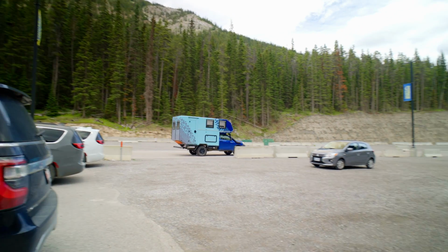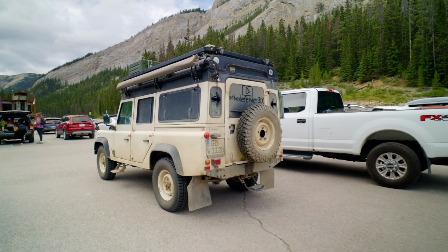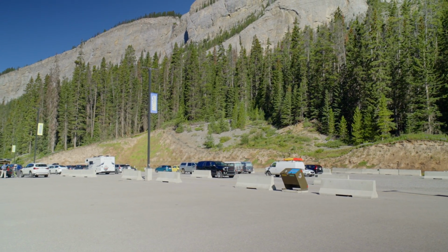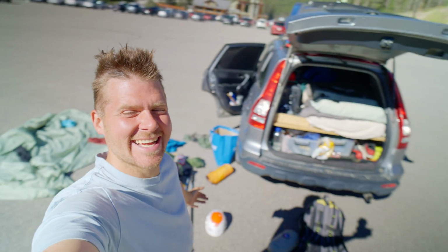This sweet rig. That's a pretty cool camper. This thing's pretty sweet. He's got his YouTube on the back there, a Defender 300. Got a couple pretty cool combis over there. This big thing's getting into the RV life. Back now, and as you can see, I have a full-on yard sale going.